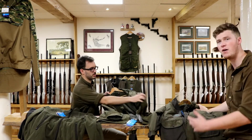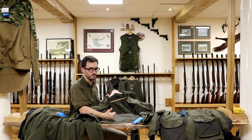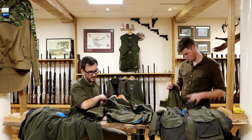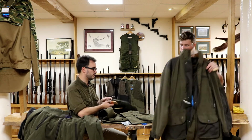That's a bit smarter. But they're a good budget waterproof, right? That's what they're all about. And again, nice lining on these, breathable, waterproof. And also you've got a lot of pockets there for your licences. Big old cartridge pockets on the sides. Can't really go wrong, really. And removable hoods. Everyone likes a removable hood. Yep, indeed.